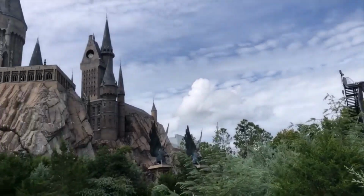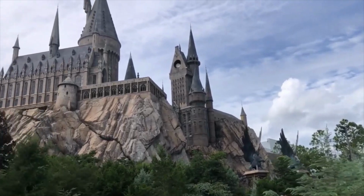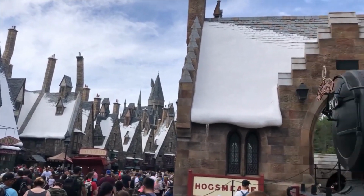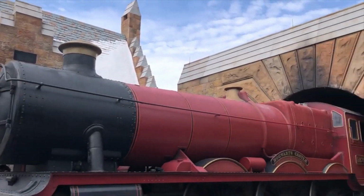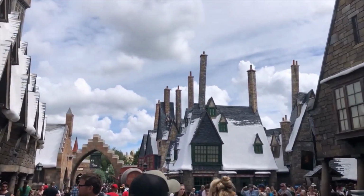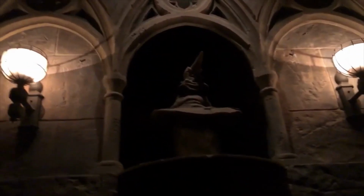I also wanted to shout out the frozen butterbeer because that is the greatest thing ever. There's not too many foods or drinks that whenever I go to a theme park, I just have to get, but I try to get butterbeer every time I go to the park if I can. I also wanted to encourage you to check out this land at night because butterbeer. I love butterbeer. Depending on when you go, there's a dark night show. There's a projection where you can see.